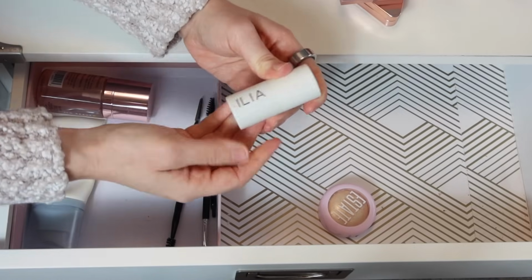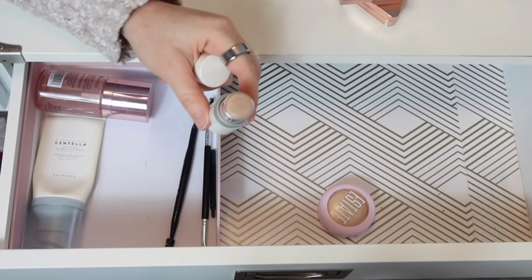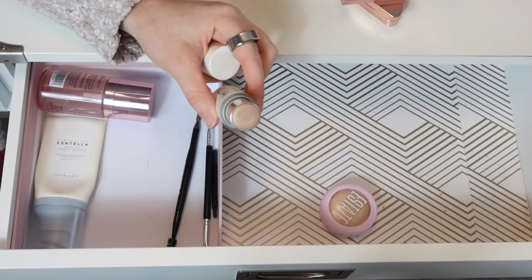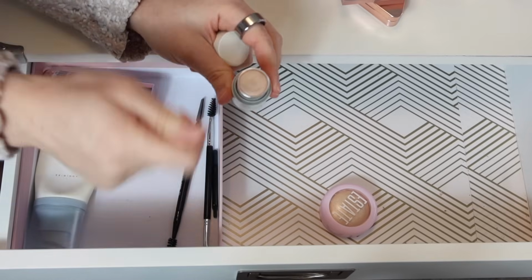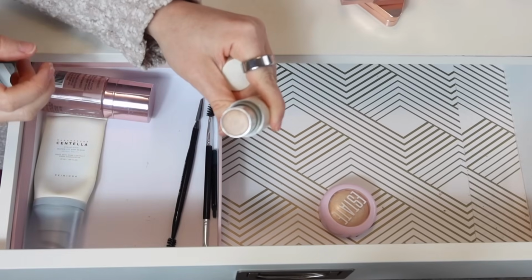Also been enjoying this Ilia multi-stick in the shade Cosmic Dancer, another very subtle highlighter. Most of the time I don't really want it to look like I have highlighter on, and this is perfect for that. It is a little bit stiff, like you do kind of have to really warm it up a little bit, but I do love that really subtle, soft glow that it gives my cheeks.